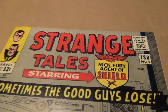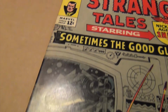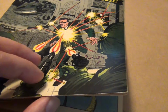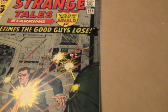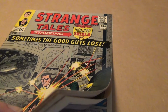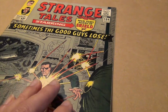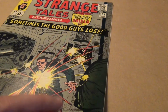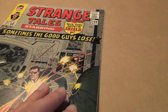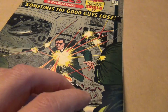Okay, so here's a close-up look of this book. Gorgeous, razor-sharp edges and corners. Beautiful. Yeah, beautiful book. Great covers. Okay, I will save the first half of this book for when I do a spotlight on John Severin, because the first part of this book, the Nick Fury storyline, is just beautifully drawn by John Severin.